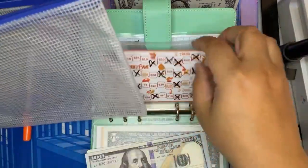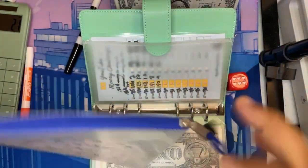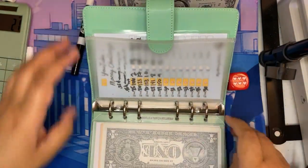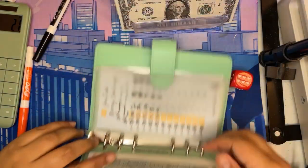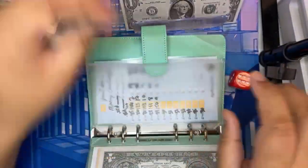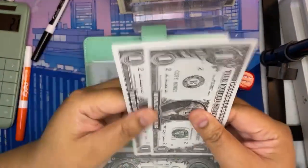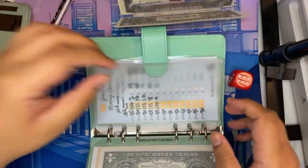So let's put this in the completed savings challenge envelope here. Oh no, I'll count it later. I'll write it down later, because like I said, I try not to make my videos too long. Okay, let's see, how much money do I have left? 2, 4, 6, 8, 9, 10, 11. Okay, I have $11 left.